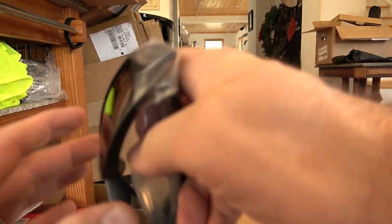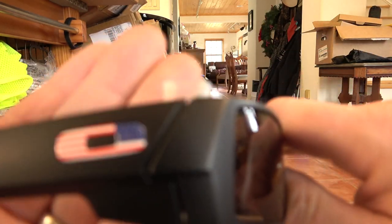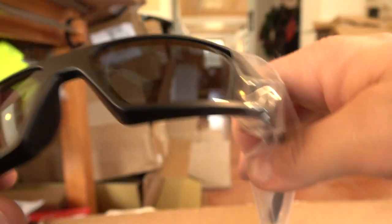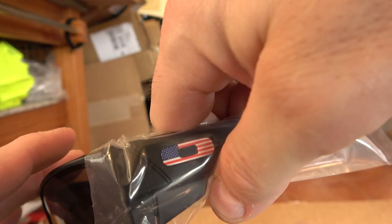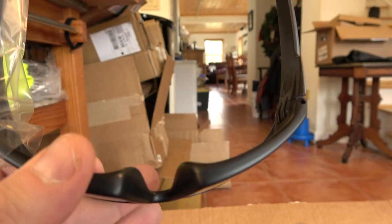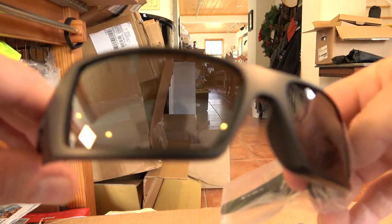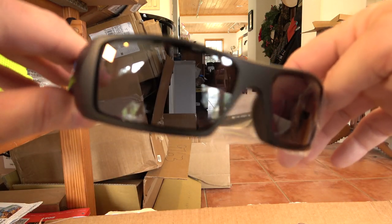Another pair of Gascans. This one has the American flag on the temple piece. Same style as the Texas ones I just showed you. Just a different flag. I think both are equally popular down here in Texas. I think we sold just as many of one of these as the other. Handsome set of glasses there.